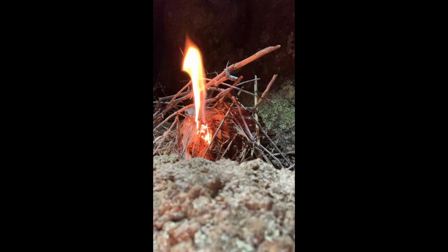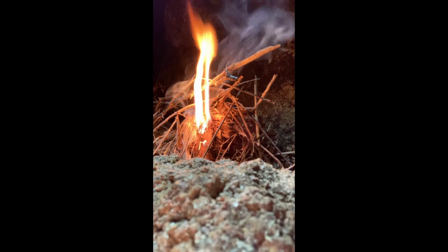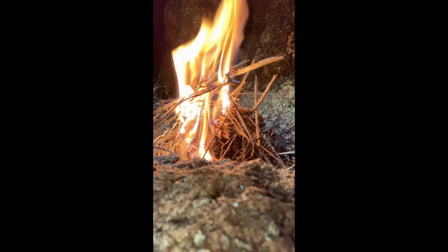There we go. Look at that. That is beautiful. I didn't think it was going to work at first. These magnesium sparkers, they really friggin' work.